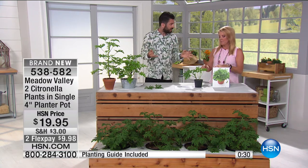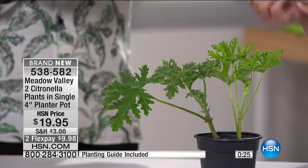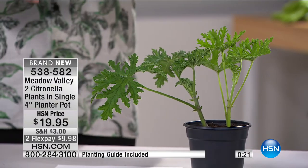That's the best thing about this plant. And again, it will last for years as well, because you can grow this as a houseplant. So you can keep using it. It's not just for this year. It doesn't die off at the end of the year. No, absolutely. So you can keep them and grow them the next year.